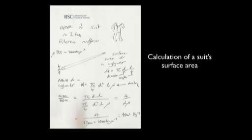At that point, Tony had to dash off to an important meeting at the Royal Society of Chemistry, but he described it as the most boring meeting he'd ever attended. And under the desk, on the back of his agenda, he started to write the calculation of the surface area of his suit. So I think the Royal Society of Chemistry can stake claim to being a point of inspiration for this project.